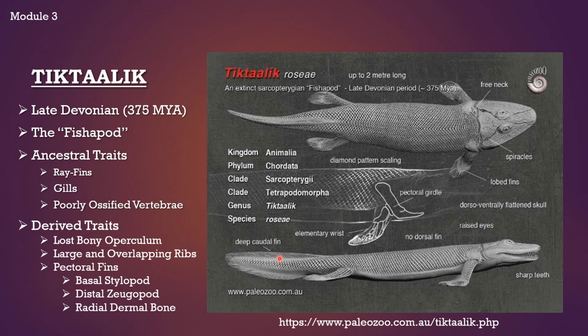Next, we'll take a look at Tiktaalik. This fella lived in the late Devonian period and was known as the fishapod for a couple of reasons. Biggest one being that it was kind of our bridge between our ancestral and derived form of tetrapods right now. So it has these bony scales, still that we had seen with fish. It had these ray fins, so different from the lobe fins, but still fins nonetheless. Its vertebrae was really poorly ossified too. It's really similar to a fish too.